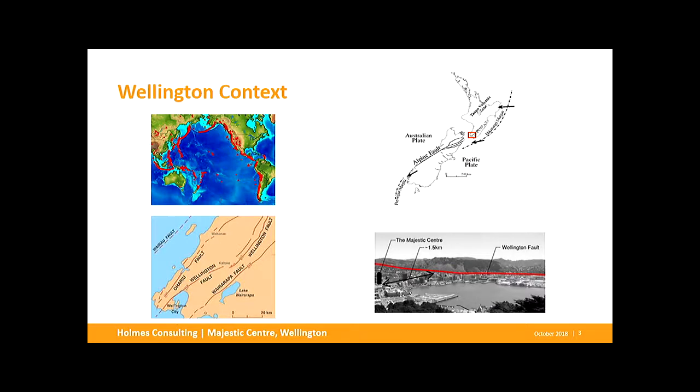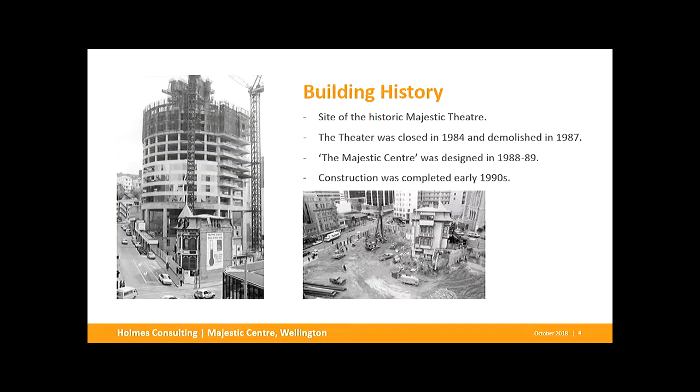So just a little bit about Wellington. I think I don't need to dwell on that. We all know where we live in New Zealand, Pacific Ring of Fire and lots of faults in and around the Wellington region. And with the Wellington fault in particular running really close to the CBD in Wellington, just a K or so away from the Majestic Centre itself.